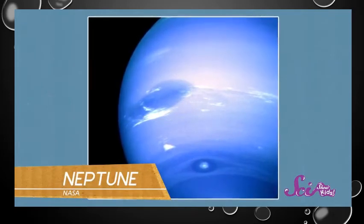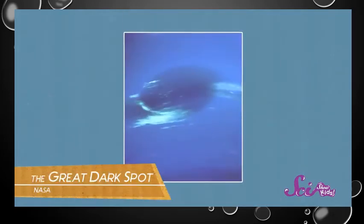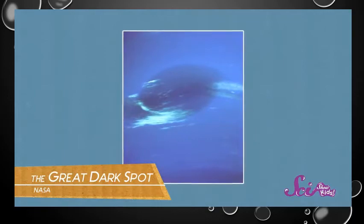Scientists called one of these storms the Great Dark Spot because it looked like a big blotch of dark blue. And this storm was fierce. Scientists think that the winds inside the storm were the strongest, fastest winds anywhere in our solar system. But this storm didn't last as long as the one on Jupiter. The last time astronomers pointed their telescopes at the Great Dark Spot to take a picture of it, it had disappeared. But a new storm has formed on another part of the planet.